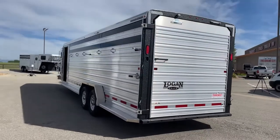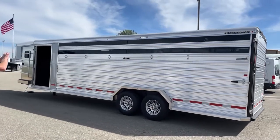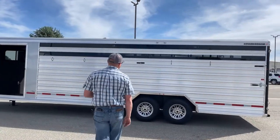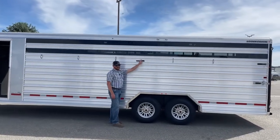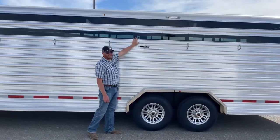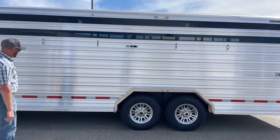Then as we get over here to the driver's side, very similar to what we looked at on the other side of this trailer. You have your upper two air gaps with plexiglass. We have our 8-inch awning light, just like the other one. A lot of tie rings down the side of it. Here is the release for that center gate. There's actually a D-shaped release on the inside, so if you have the plexiglass in there, you can reach through and release that, but there is an exterior release as well.